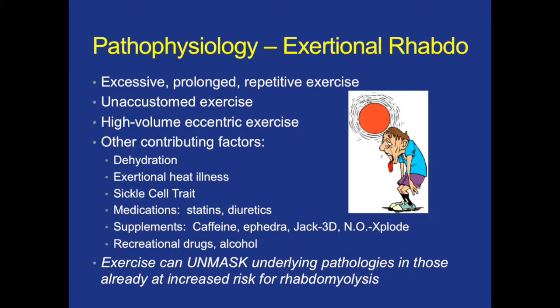So how does this happen? Excessive, prolonged, repetitive exercise, particularly unaccustomed exercise. This is a classic story of a new commander who wants to whip his troops into shape and takes everybody out and does burpees till they drop. But just the repeated single exercise overwhelms the muscles and causes them to break down.